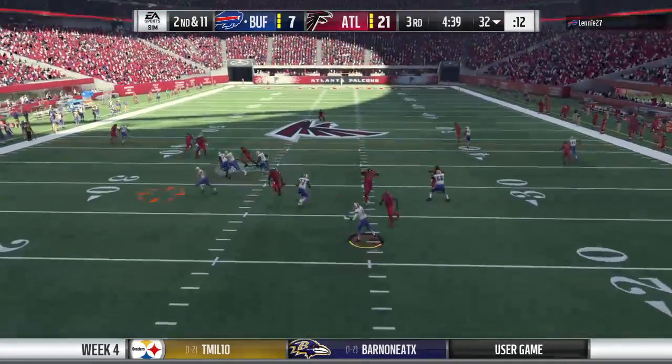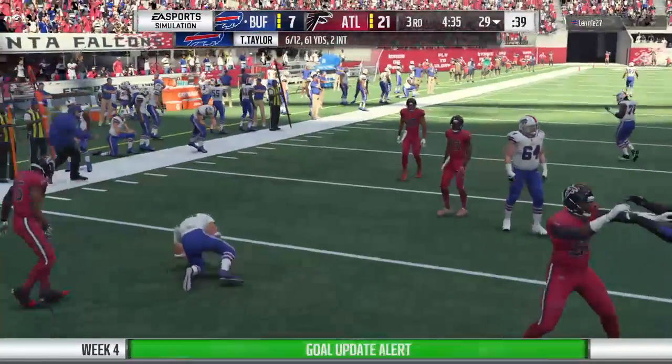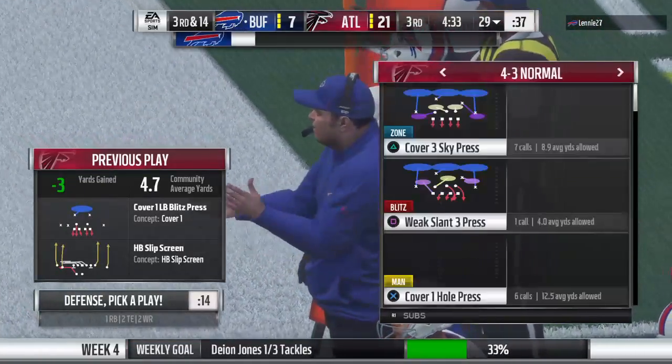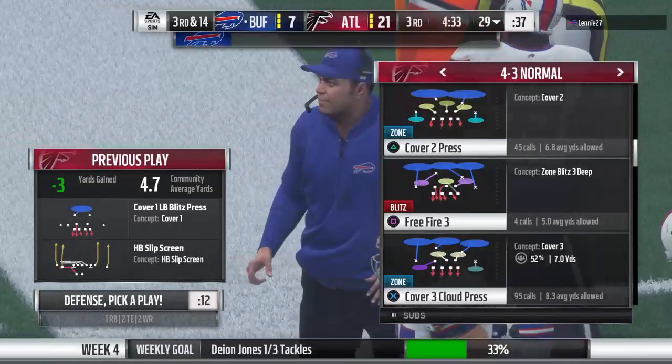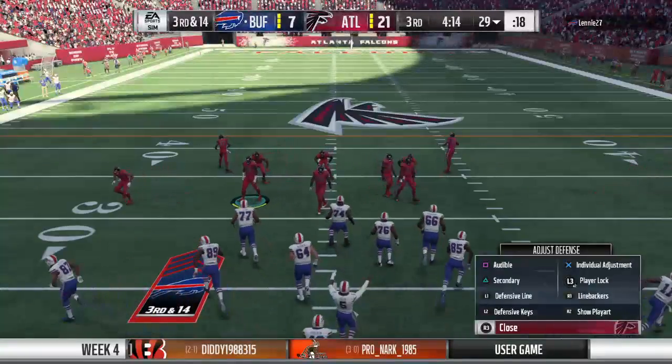Here we go. Looking to throw on 2nd down. Taylor, he'll try and set up the screen. It's complete. And he went nowhere. He'll lose yardage back to the 29. They'll wind up losing 3 yards here. And that'll force upon him a 3rd and 14.